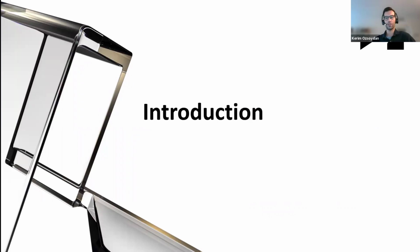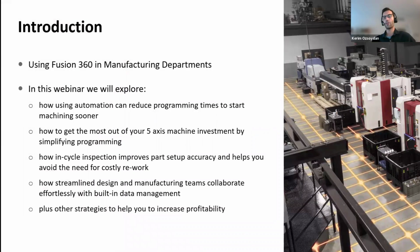So a brief introduction. In this webinar, we're going to look at how Autodesk Fusion 360 can be used by CAM programmers, manufacturing engineers, and CNC machine operators to make better use of the hardware in manufacturing departments, to produce better parts and to do it faster. Our learning objectives will therefore be: how using automation can reduce programming times to start machining sooner, how to get the most out of the 5-axis machine investment by simplifying the programming, how in-cycle inspections improve part setup accuracy and help you avoid costly rework, and how streamlined design and manufacturing teams can collaborate effortlessly with built-in data management, plus a few other strategies to help you increase profitability.